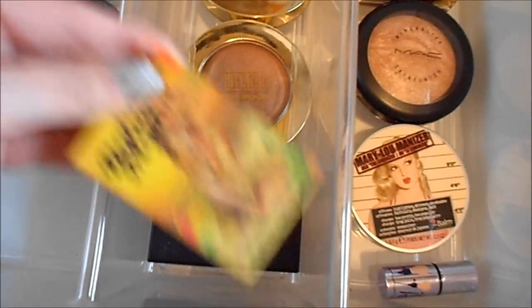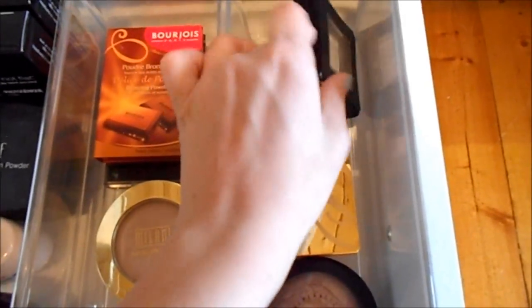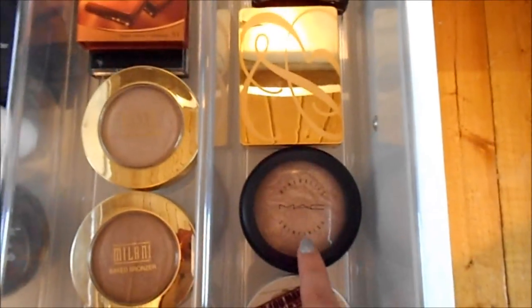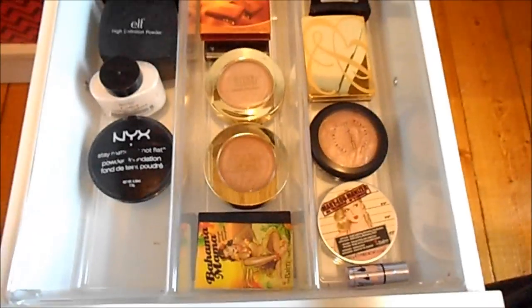I have the Balm's Bahama Mama and the Sleek Contour Kit in Light. Now onto the highlighter section. I have an Illamasqua Powder Blush in the shade Intrigue, which is a matte white. I have Estee Lauder Heat Wave. I have the MAC Mineralized Skin Finish in Soft and Gentle. I have the Balm Mary-Lou Manizer and a Benefit What's Up sample highlighter.